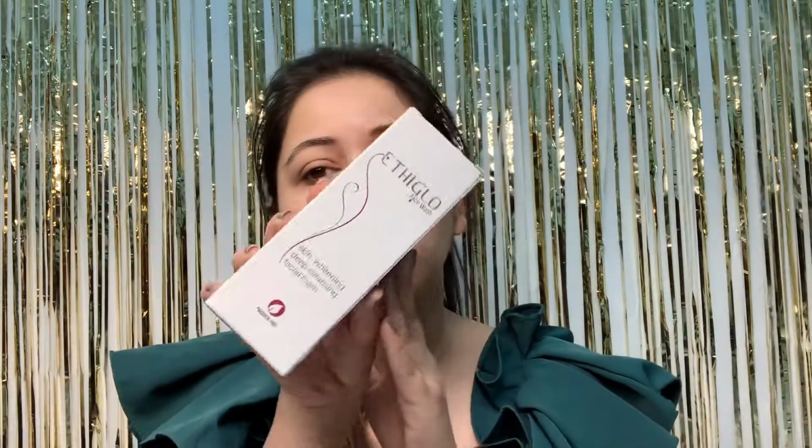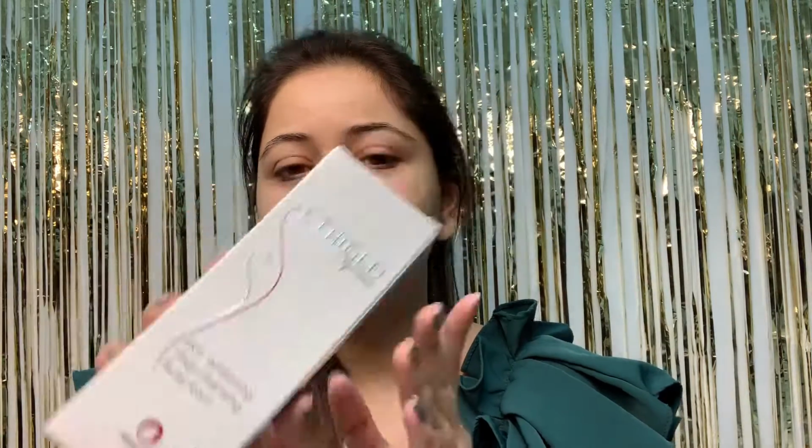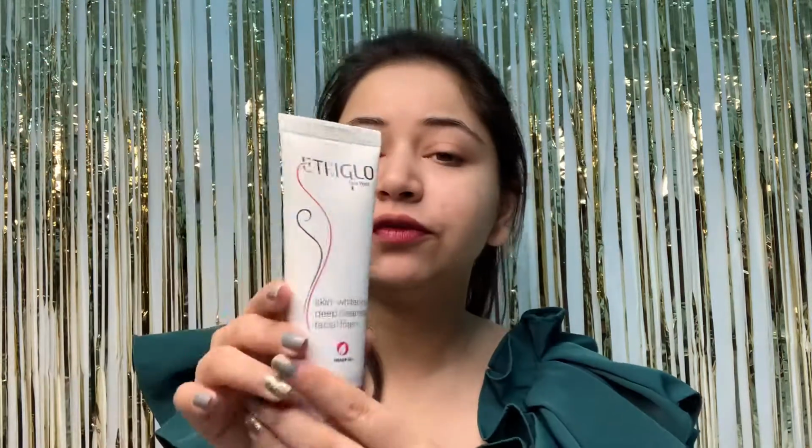So the first thing we do is we wash our face. For that I'm using face wash from EMM, that is this Ethic Glow face wash. This is the outer packaging. I'm in love with the packaging, quite classy. And talking about the inner packaging, it comes in a tube form, quite convenient to use, travel friendly. Guys, it is paraben free and completely safe for your skin.